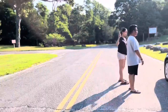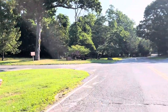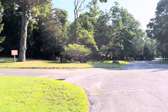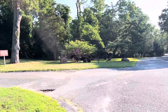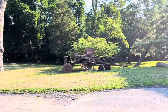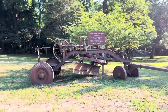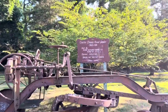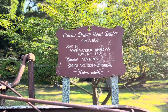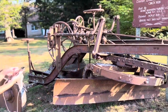Okay, and then what's that, Gab? Gab, look, that's a big cannon. Mom, look, in the middle of the road. Oh, this is a road? I didn't even realize. Come on, this side. Gab, can you tell us what this one is? I don't know. Okay, we'll go closer. That looks like the one from Wizard of Oz. Hello, we can ride. Remember? Like the one she was on in the first part of the movie? Let's read this. It's a tractor. Oh yeah, you're right. Let's see. Tractor drawn road grader, circa 1925, built by Rome Manufacturing Company, Rome, New York. Oh okay, there's a Rome here. Look at that. It's so cool. Give them a pose.